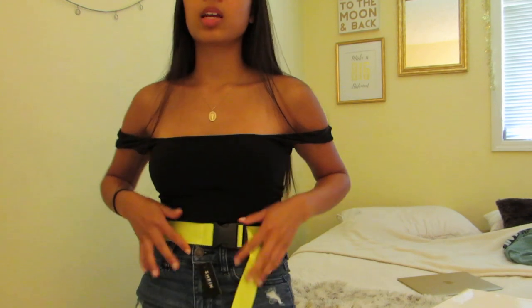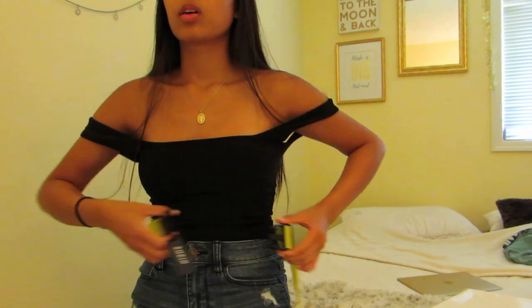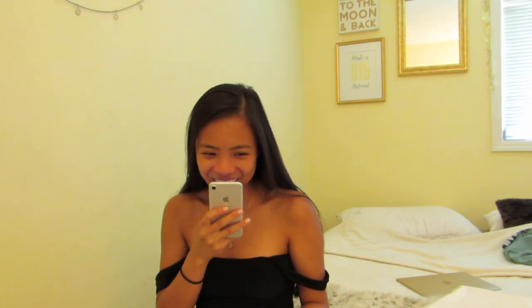Like if you're wearing an oversized t-shirt dress, put a neon belt with it, and that would look really good together. This item was a good steal, so I'm happy with this. And for the second item, oh my gosh, my battery's about to die. Let me do this fast.